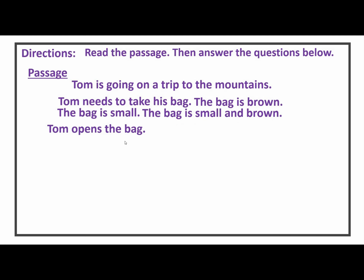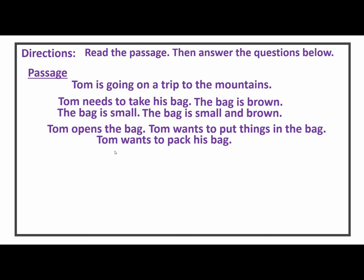Tom opens the bag. Tom wants to put things in the bag. Tom wants to pack his bag.